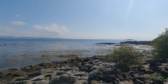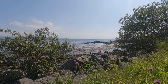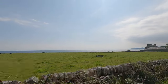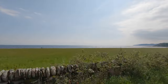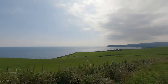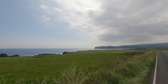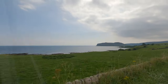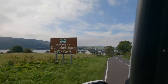We found an abundance of wildlife along this piece of the coast. We saw seals and herons, cormorants. Right, we're now approaching the most southern town of the Mull of Kintyre, which is Campbelltown.